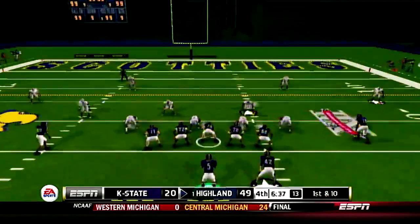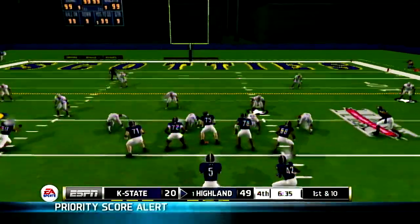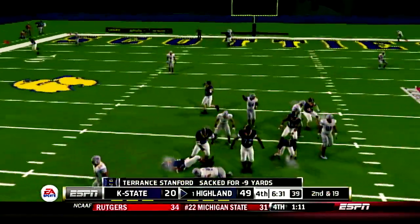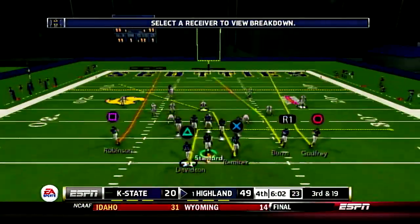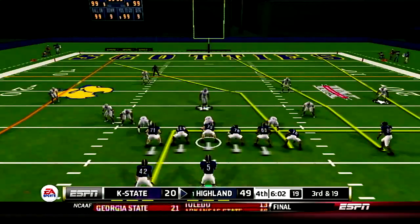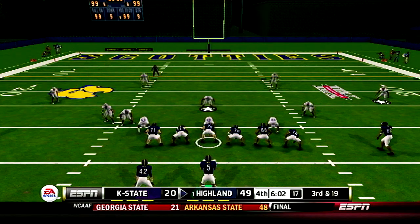Robinson, Ramirez to your far right. Godfrey and Burton to your far left. In motion here. And Stanford could not avoid that sack at all. That was a nice blitz there. And K-State gets in there, gets a hold of him for the first time here today. 3rd and 19 coming up here for Stanford.